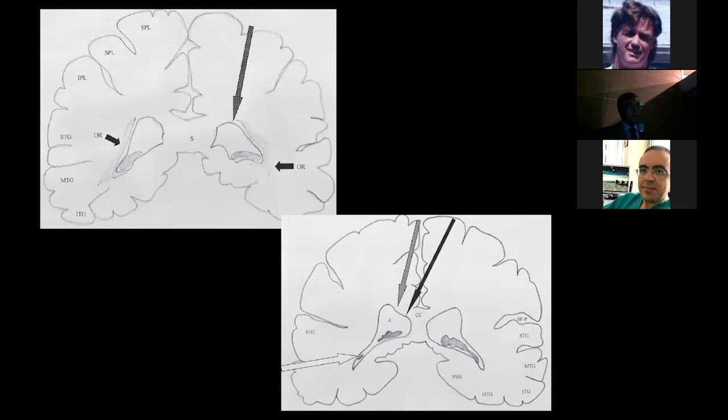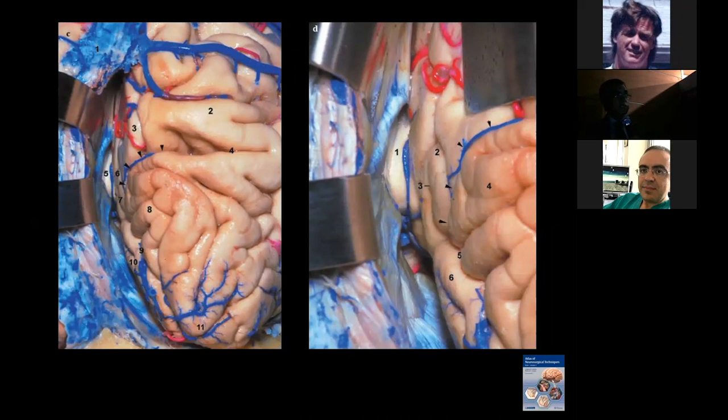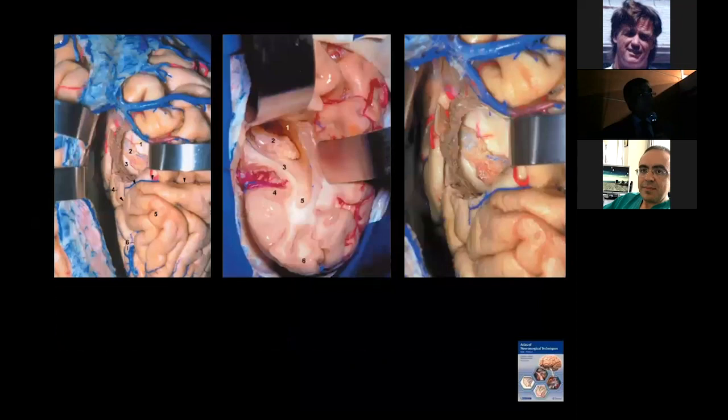This is the interhemispheric approach. This is the right side. Here's the midline. You go in between the hemispheres. You do a cortical incision, the corpus callosum, and enter into the ventricular system. Like this, you have gone interhemispheric.